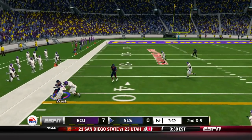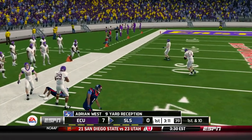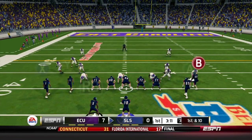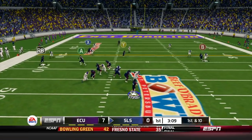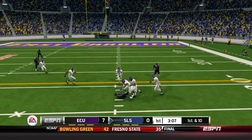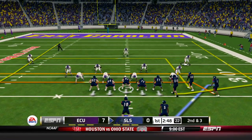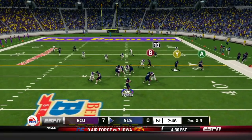Throw right back to West. 2 straight catches, 2 straight first downs for him. This one goes for 9. And we move the chains. Now we're across the 50. So here's Frazier, another throw. And look who it is. Surprise, surprise, Adrian West. 7 yards, he's got it as he gets hit hard in traffic. So he does come out of the game for one play.